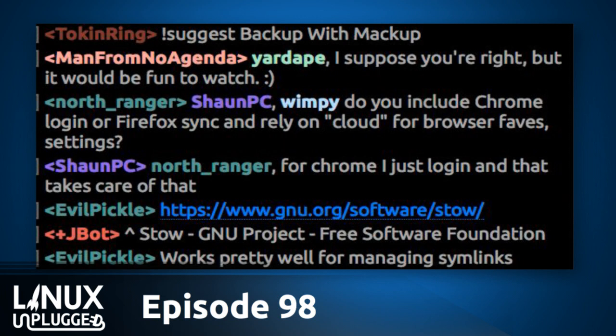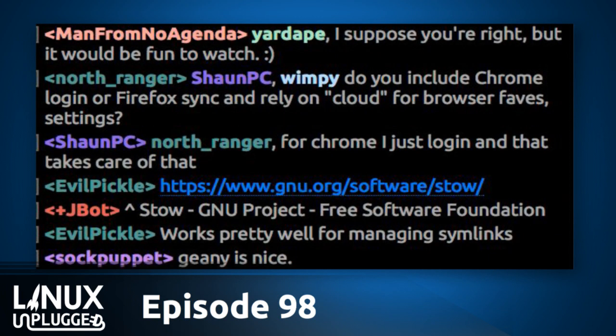That's interesting. And Evil Pickles in the chat room is linking GNU Stow, a symlink farm manager which takes distinct packages of software and/or data located in separate directories on the file system and makes them appear to be installed in the same place. So that might work with what you're doing, Sean, is you combine GNU Stow, S-T-O-W, and I'll add a link to that in the show notes too if I can remember to do that.